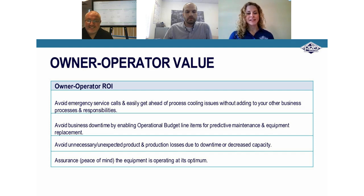Bottom line is Elliot is going to give you peace of mind. You're going to know that your chiller is operating at its peak performance, and that if there's something wrong with it, you're going to find out right away.